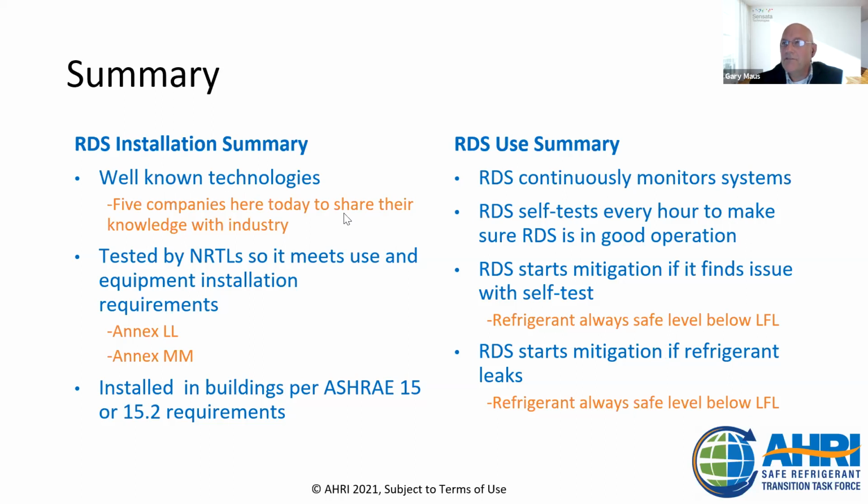In the event of a refrigerant leak, mitigation actions are taken very early with a large factor of safety to ensure levels of concentration are kept safely below the lower flammability limit.